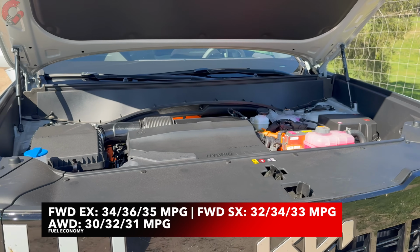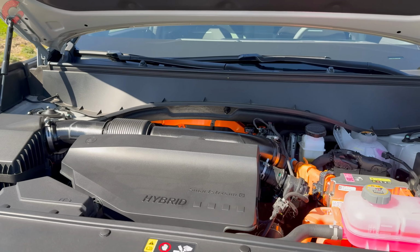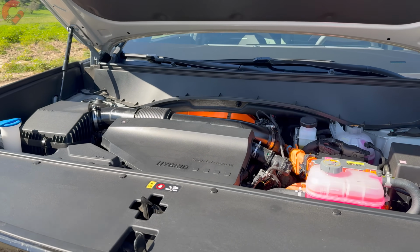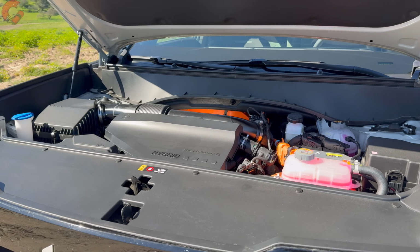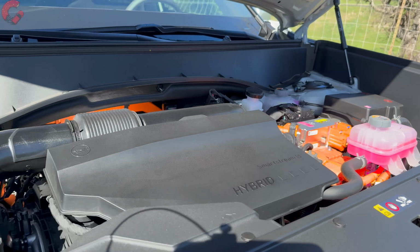Now, the best fuel economy you can get out of a Telluride hybrid is going to be the EX front-wheel drive. That's the base hybrid model. That will be rated at 35 miles per gallon combined, which is really good for the amount of power that you get on board.